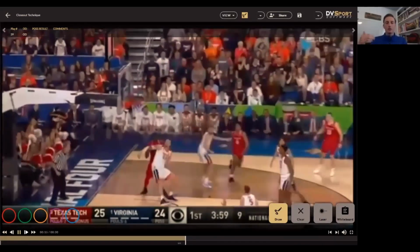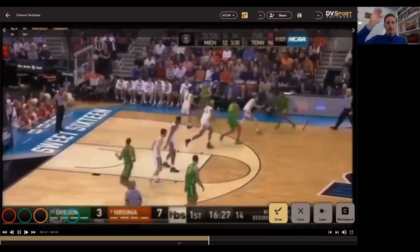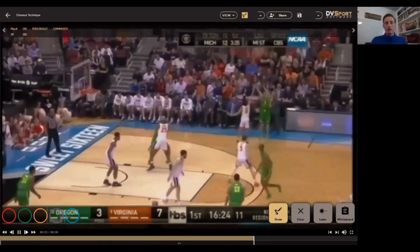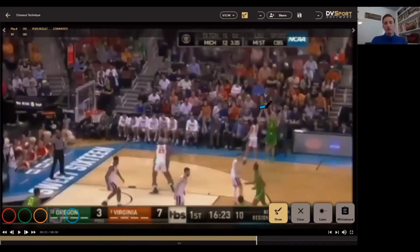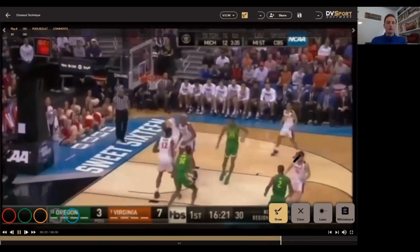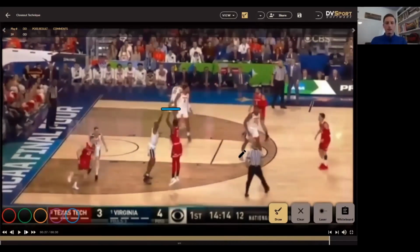It also gives your players a realistic teaching point to get to. It's not only that you have to have a hand up to contest, you need to get to the point of the shooter's release. Even K.A. Clark, shorter player, right at the point of release. And that's going to make a shooter the most uncomfortable. Point of release.